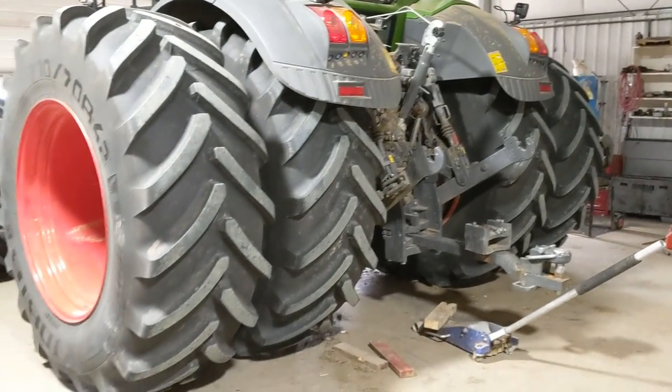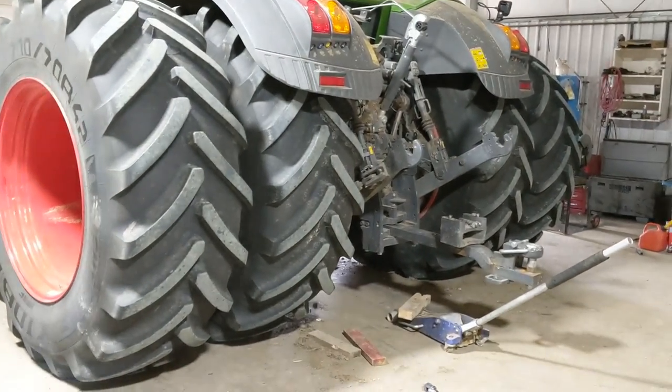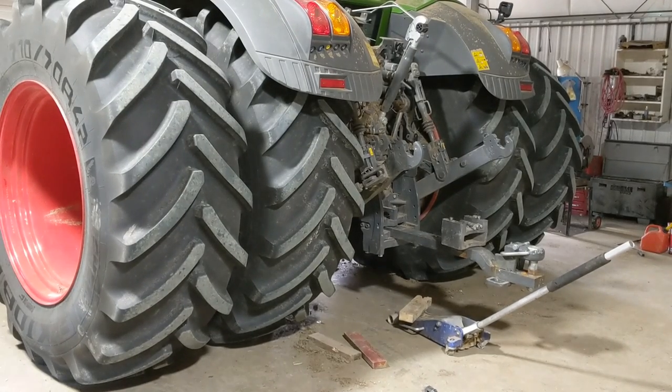All right? All right. Yeah, we're changing the 930 hitch over here from that European ball. We're putting the clevis style North American back in. So yeah, that's what we're doing.